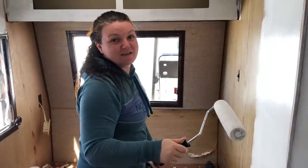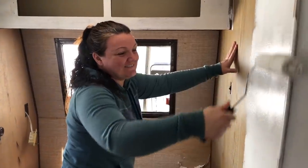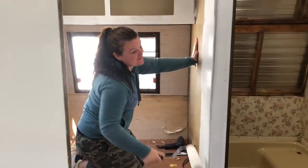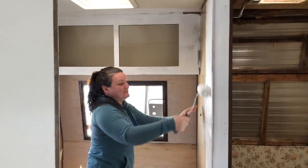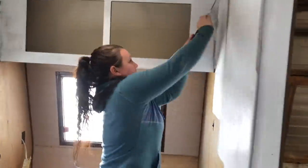Next time I tell you a camper needs to be all white inside, remind me how boring it is to paint white paint. But boy, it does look fresh. What a difference, right? Yeah.